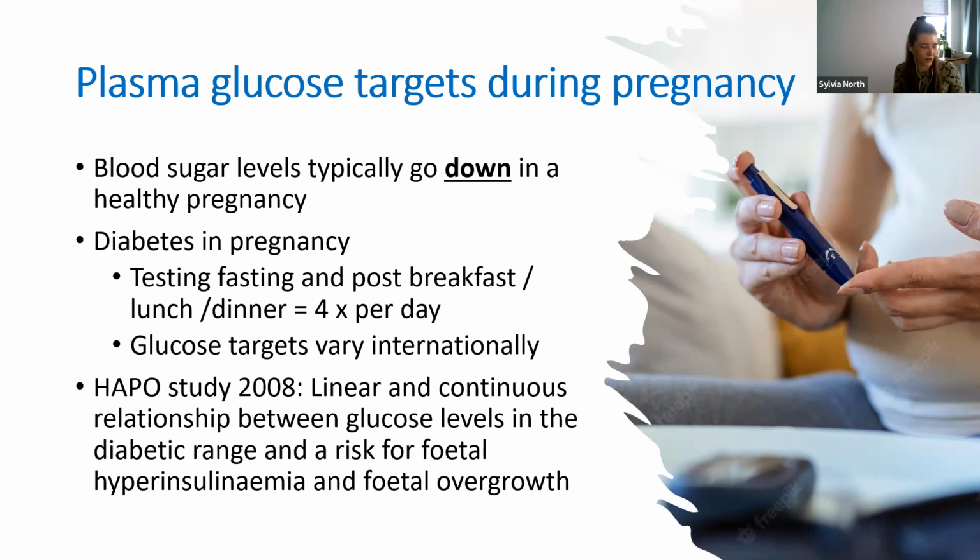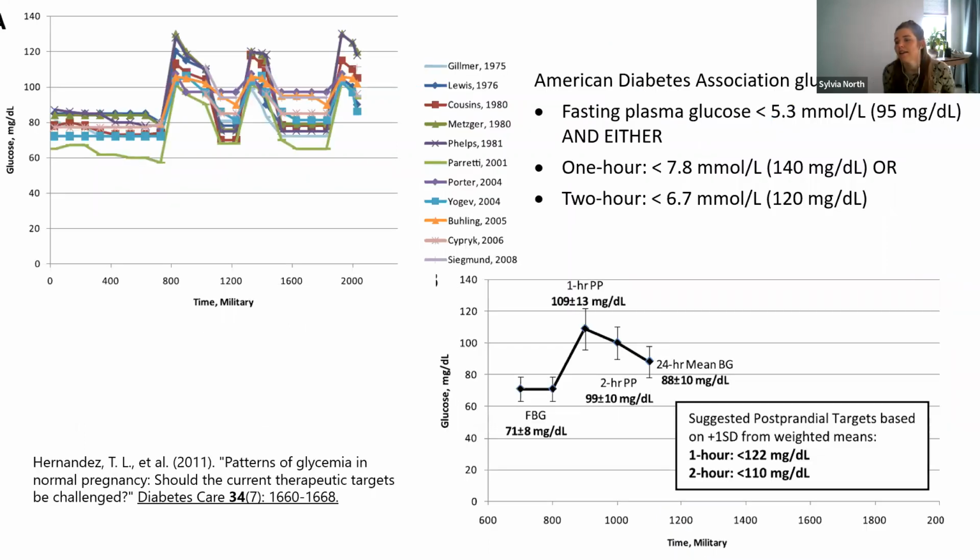Which also goes into our conversation about more interventions and all of that sort of thing. Something even more interesting in my little journey, just investigating these glucose levels, is there was a study done by Terry Hernandez et al. in 2011, where they did a systematic review where they looked at what is a normal glucose level in pregnancy. So these are all collated studies of women on a hospital ward where they measured their blood glucose level several times across the day. And they came up with these weighted averages and recommendations for actually what it should be.